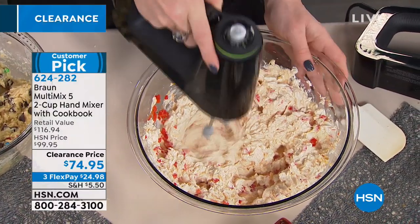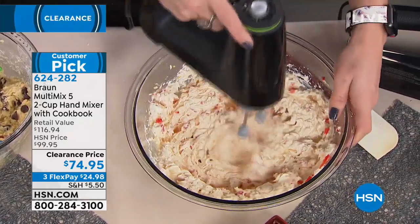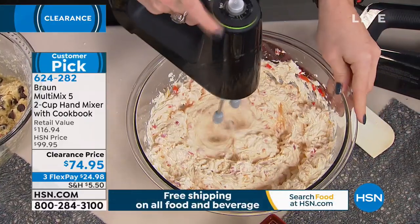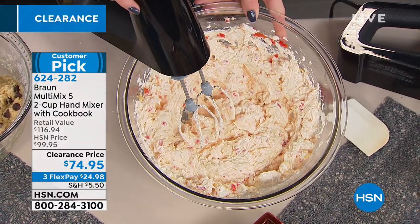Let's say I wanna go all the way and get that 350 watts. I can just use my forefinger, and you can see I have my left hand available to spin my bowl. I didn't have to stop and dial up a new speed and start it over because all of it is that single-handed operation. Look at my beautiful pimento cheese dip. Oh, it smells so good.